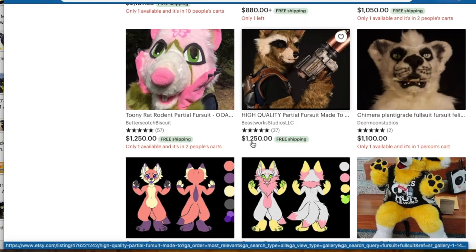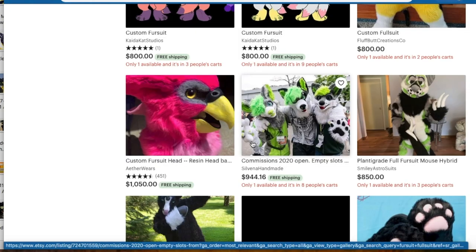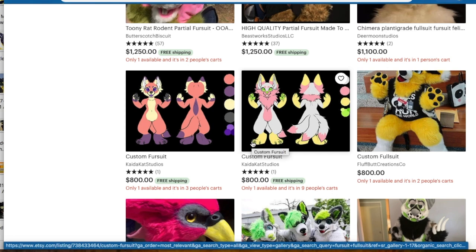And if you guys are looking for a body gear, you can find some pretty cool body gears for a really low price. They've got one body with a full fursuit here for less than $800. In the corner here, it's $800. So you can get a fursuit done for a really cheap price, to tell you the truth.